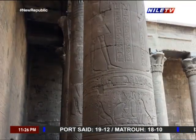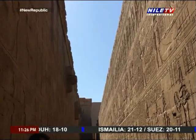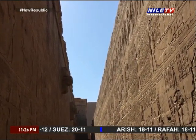On the north of the island, there is a restored temple known as Satis Temple. The temple was built during the New Kingdom in the time of Queen Hatshepsut and King Thutmose III, on top of Middle Kingdom ruins.